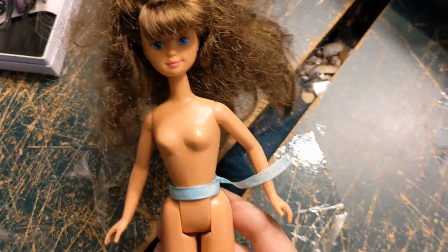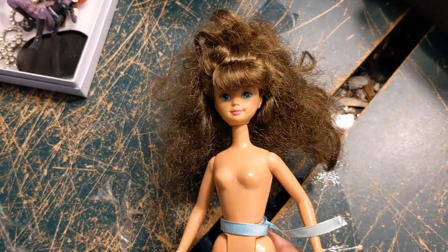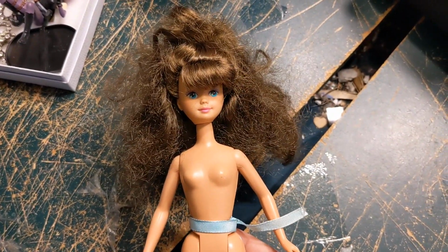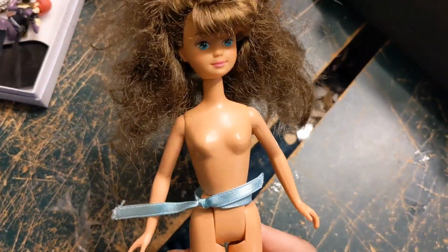Alright, this is a Courtney doll. I think she went for around $13 free shipping. She's from the 90s. She's just a vintage Courtney doll. Brunette. Just like that. Messy hair, don't care. I did try to comb out the hair a little bit, but meh.